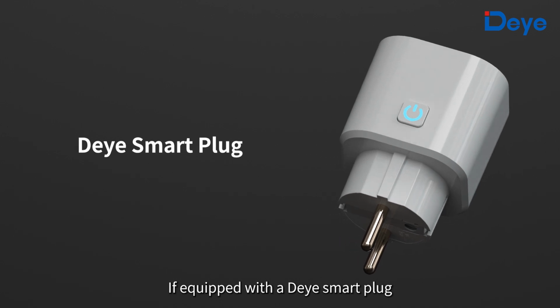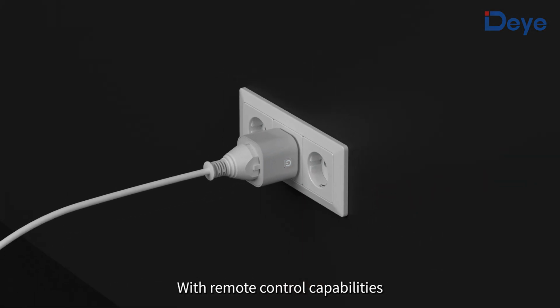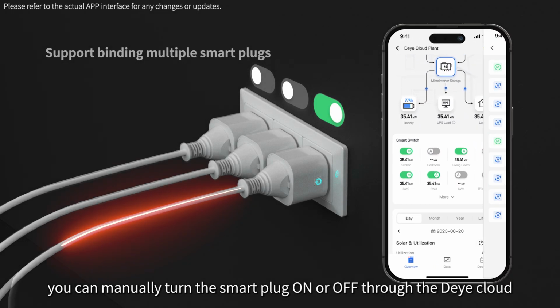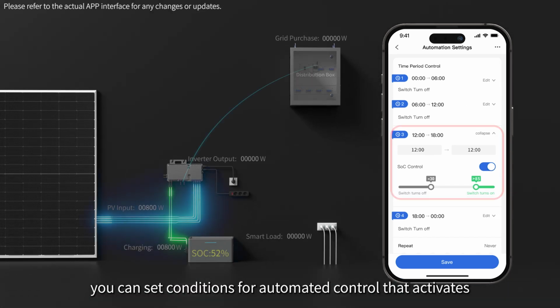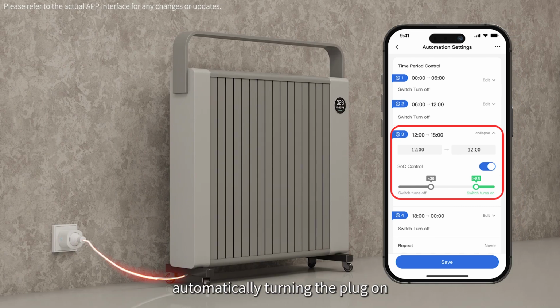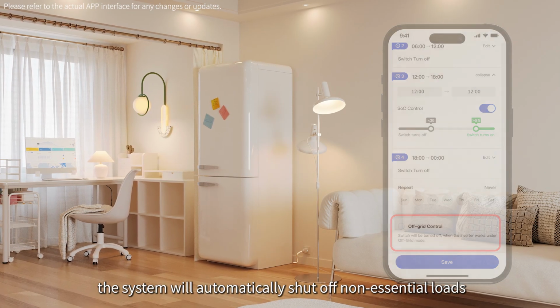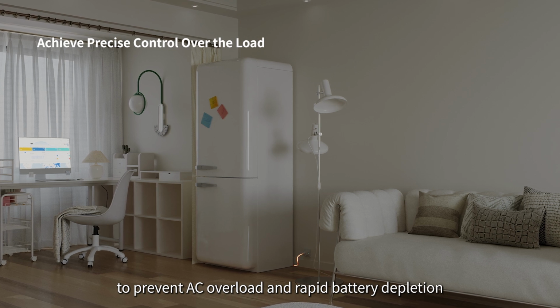If equipped with a Deye smart plug, any home socket can be upgraded to a smart socket. With remote control capabilities, you can manually turn the smart plug on or off through the Deye cloud. Additionally, you can set conditions for automated control that activates when the photovoltaic power generation is abundant and the battery state of charge exceeds the preset threshold, automatically turning the plug on. In off-grid mode, the system will automatically shut off non-essential loads to prevent AC overload and rapid battery depletion.